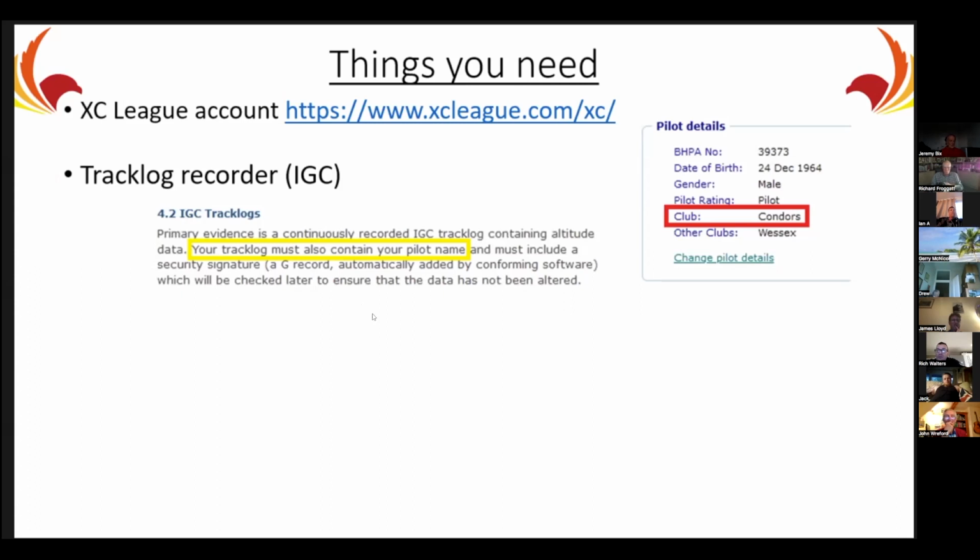If it's not, there are ways to correct that, but it's not easy. It takes a lot of fiddling with track logs to actually change that once they're made.